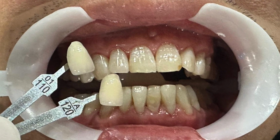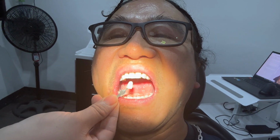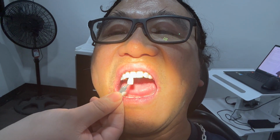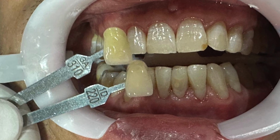So now you can see the color. This one is the whitest on the guide that I have. That's the average of it. This one's a little darker, but that's the average. As you can see, this part is whiter than this one. But overall, we get this color, but with hints of this one right here. See? Okay. Alright.